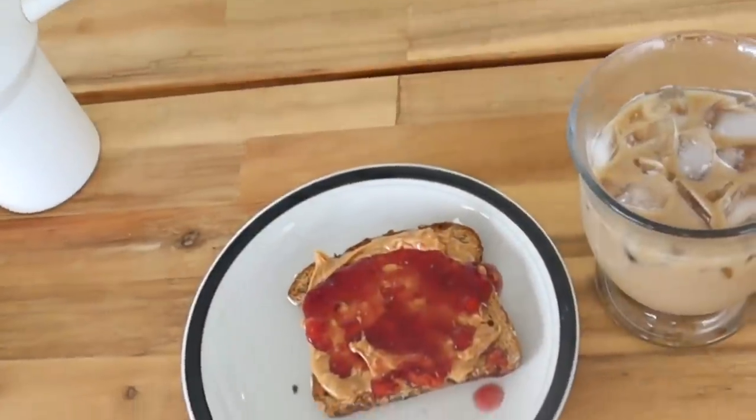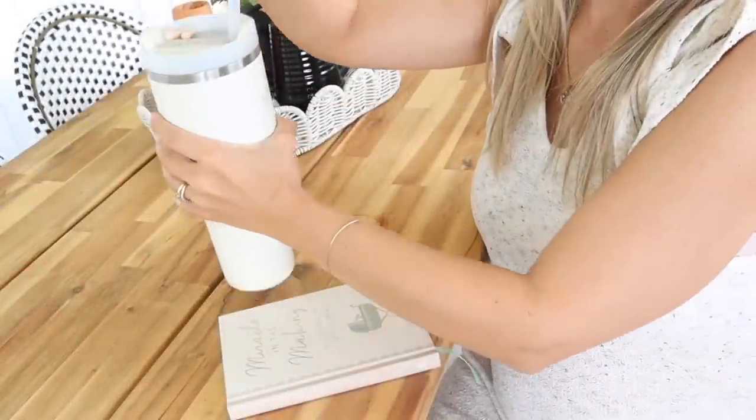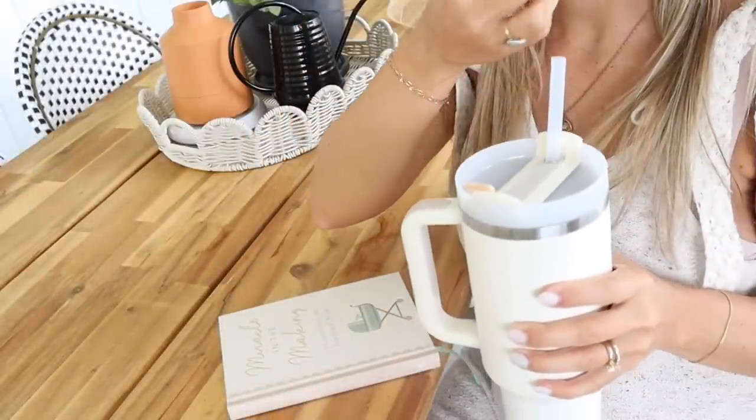Every meal that I have a chance, I love to come out here on our back patio. It's shaded, we have ceiling fans, so it's cool and breezy, and I love just enjoying our food on this back patio, just being outside.